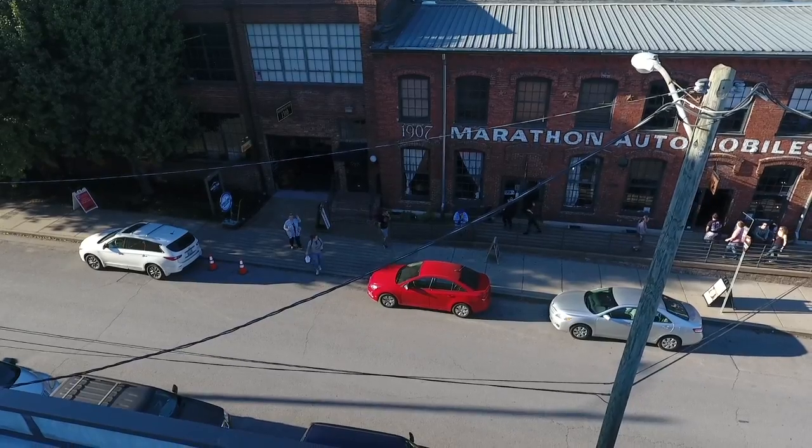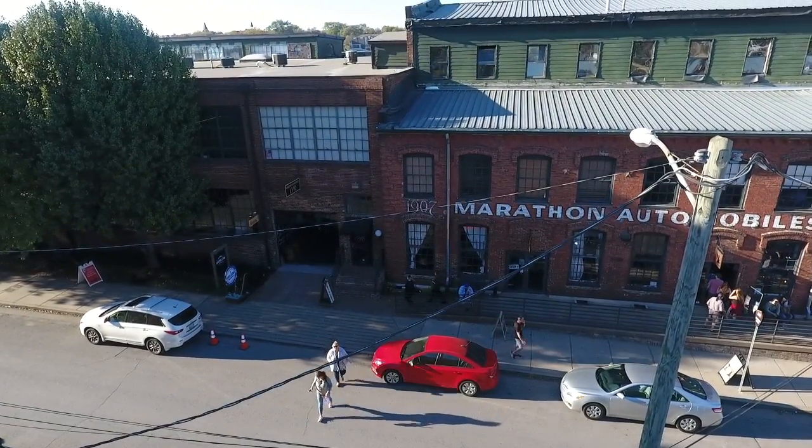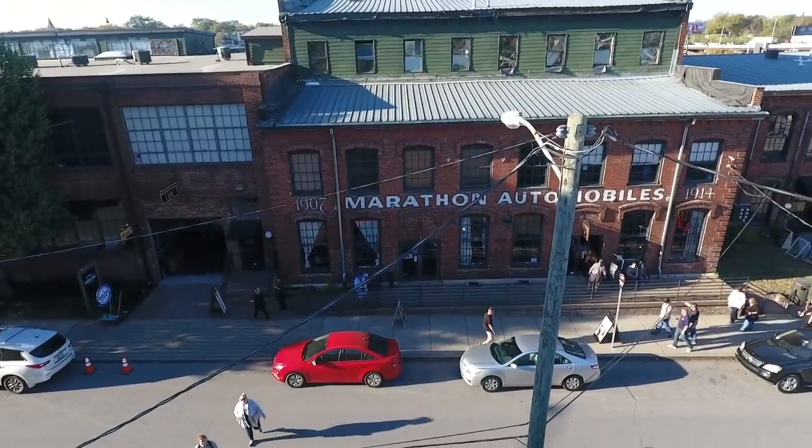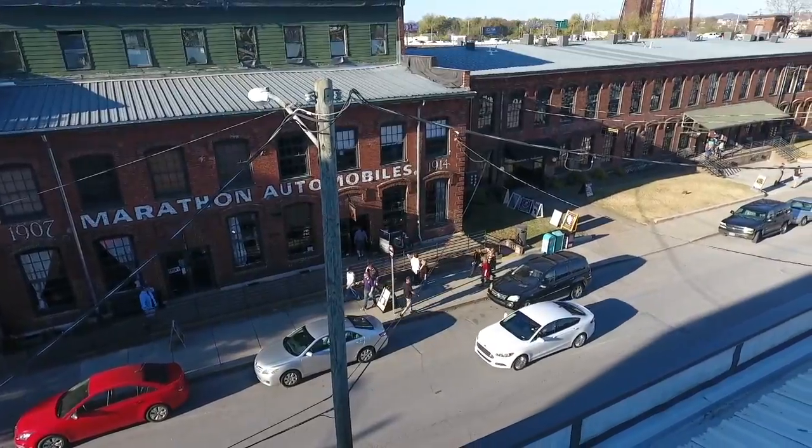And I'm going to fly around a little bit here, and I'm going to show you some other things. I'm going to play some music in between, and we're going to play some other things as well. And just take a look.